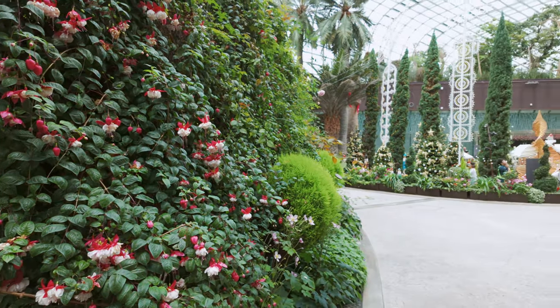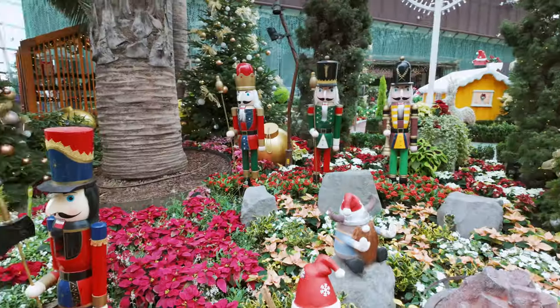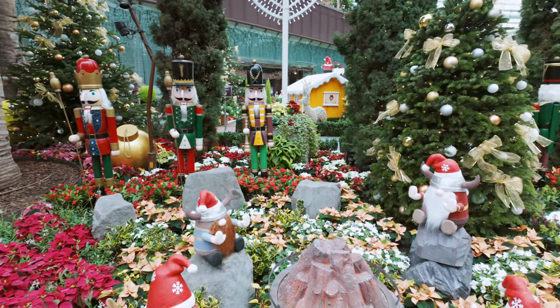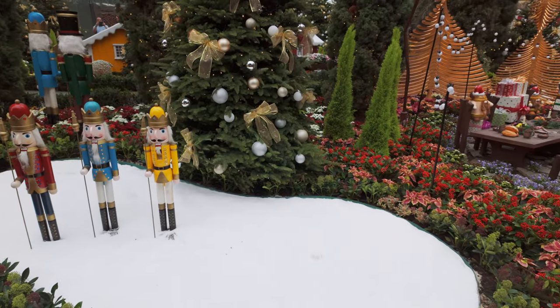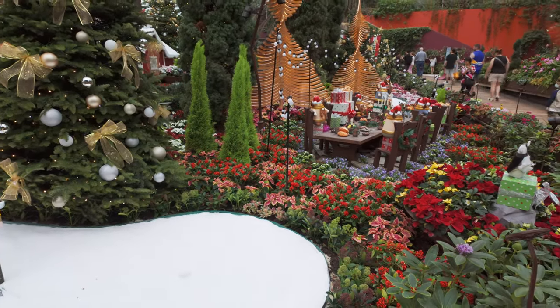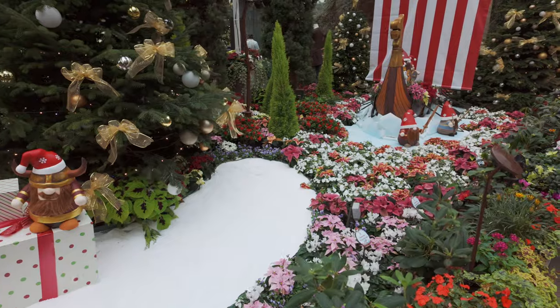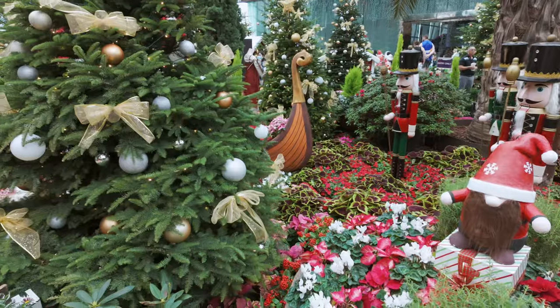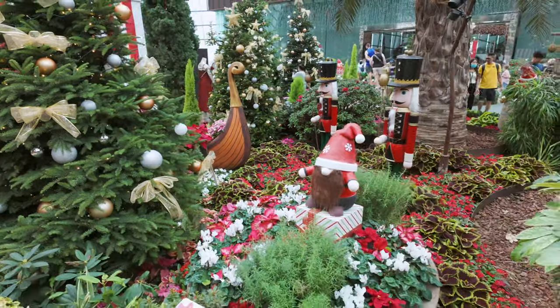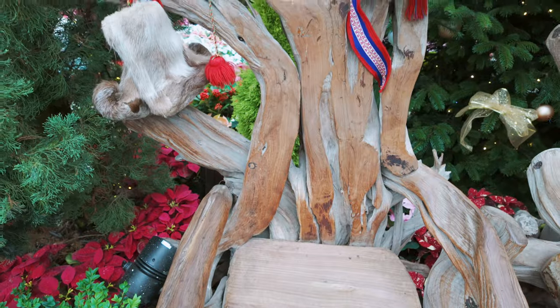The ground floor section seemed to be largely themed around Santa Claus and Father Christmas. I don't know if that was just because of the time of year that we've gone, which was around November time, or whether or not it was a permanent feature. I imagine it's a variable feature depending upon the season or depending upon what's going on. If anyone knows, please let us know in the comments below.